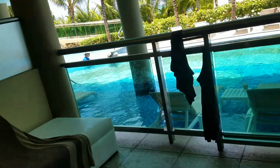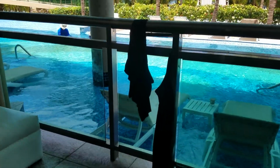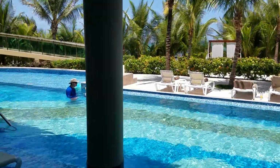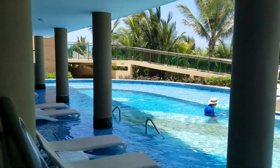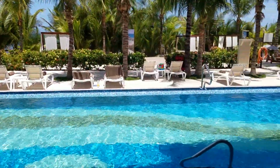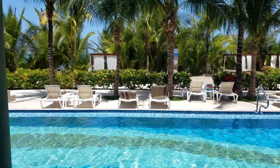Here's our little belly bed. We have a live band playing today. Just wanted to show you the pool real quick. We're at the end of the resort. It gives a little bit more privacy. Right beyond the belly beds and the palms over there, you can kind of see a little bit of the ocean.